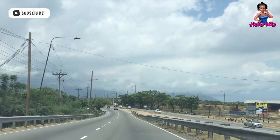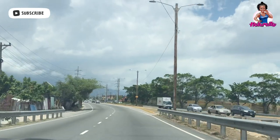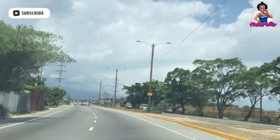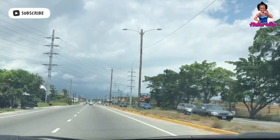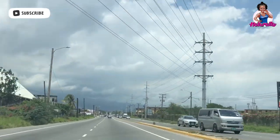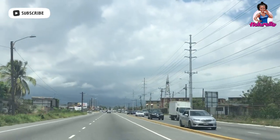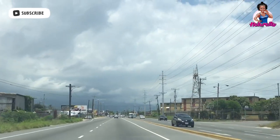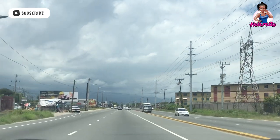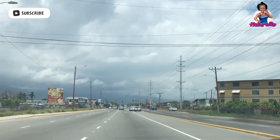We're now on Washington Boulevard, and this stretch of road leads us to Halfway Tree. There are different routes we can take to Halfway Tree, but we'll be going Dunrobin to Constant Spring Road and then Halfway Tree. So we are approaching a stop line.